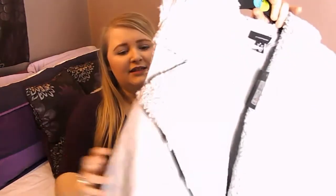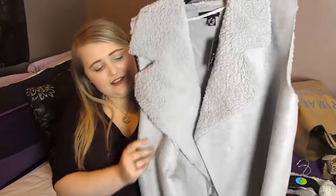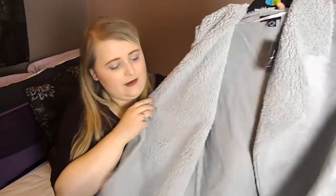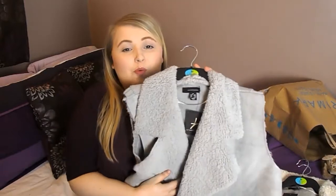Like this one I got, and it's just a kind of shearling, I think that type of material is. It's a gilet or a gillet, however you want to pronounce it, and it's kind of that suede style material on the front. It's a waterfall style as well, and it's got this kind of shearling design on the inside, but the back is woolen and knitted, which I thought was really interesting because it doesn't make it as restrictive when you're wearing it. It's a lot more comfortable and a lot more warm without overheating you, which I thought was really, really nice. And this was only £14.